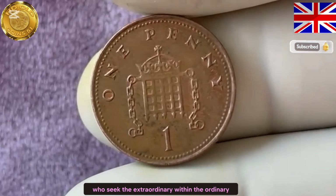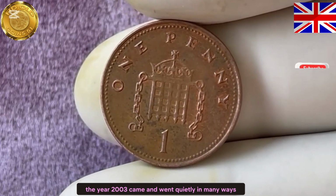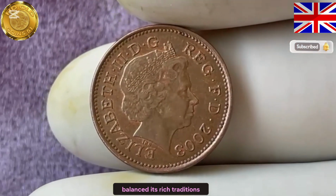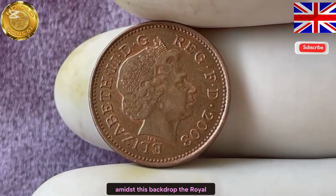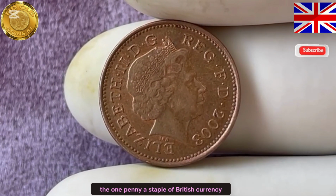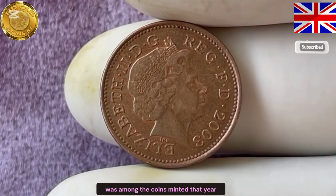The year 2003 came and went quietly in many ways, yet it was a year of steady progress for the United Kingdom. It was a time when the country balanced its rich traditions with a rapidly modernizing world. Amidst this backdrop, the Royal Mint continued its centuries-old duty of producing coins for the realm. The 1 penny, a staple of British currency, was among the coins minted that year.